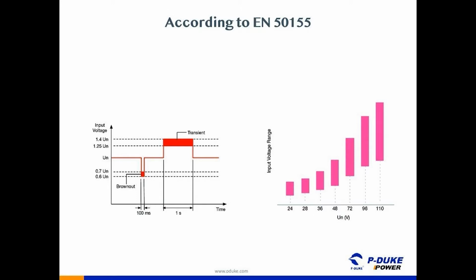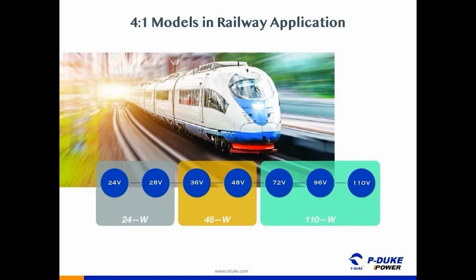We see the input range 9 to 36, 18 to 75, 43 to 160. Those models are most common in global railway systems. How to manage all the systems is a big task to engineers, especially for international enterprise. To satisfy all different input systems worldwide, it needs to develop several power boards. This will take plenty of time and cost of engineering.